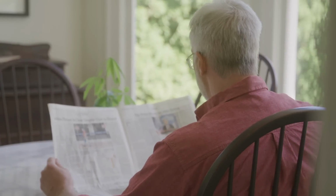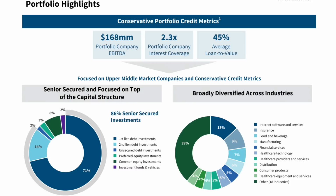If we look at their latest investor presentation, we can see their portfolio highlights. Over on the right, they break down what industries they invest in. Owl Rock's portfolio is pretty well diversified with internet software and services being their largest sector. Then moving down the line, you can see insurance, food and beverage, manufacturing, and so forth. What's good about their sector diversification is that they're not invested in the higher risk kind of companies.